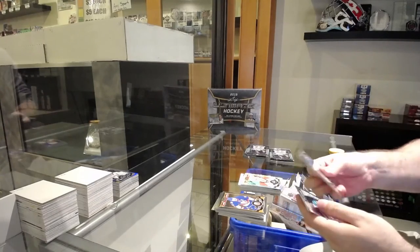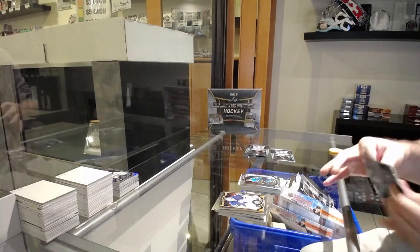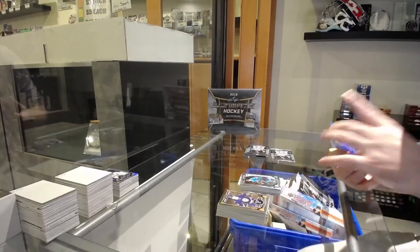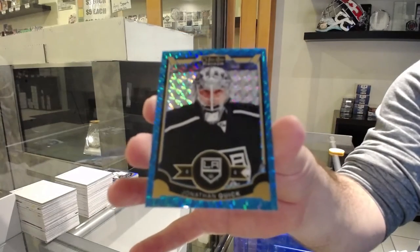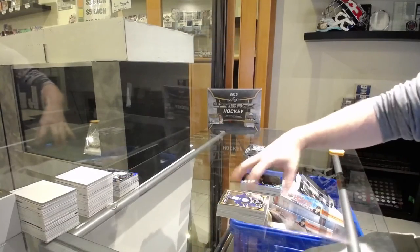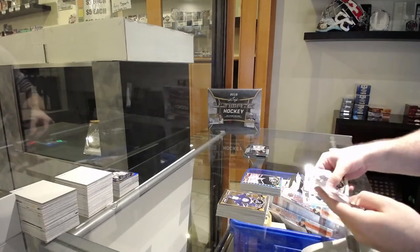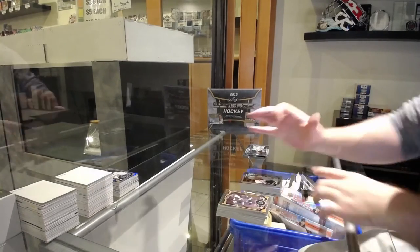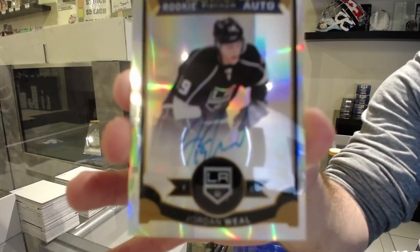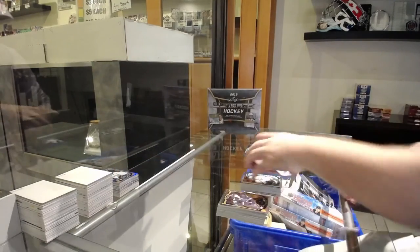Tracks of Ekblad for the Panthers. Donskoi marquee rookie for the Sharks. Blue Cubes for the LA Kings, Jonathan Quick. We've got a Nick Shore for the LA Kings, marquee rookie. And a Jordan Weal Rainbow Rookie Auto for the LA Kings.